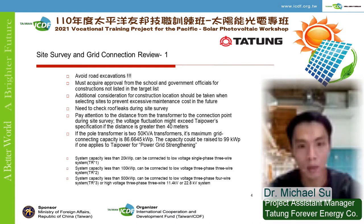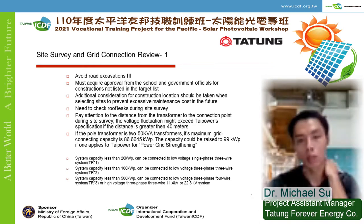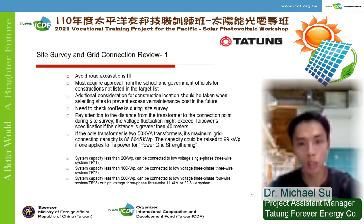Now, down here, you can see some basic rules we have in Taiwan. If the system's capacity is lower than 20 kilowatts, it can be connected to a three-wire single-phase transformer. If the capacity is lower than 100 kilowatts, it can be connected to two three-wire, three-phase transformers. If the capacity is lower than 500 kilowatts, we can connect to three-phase four-wire transformers or other equipment which can handle higher voltage.